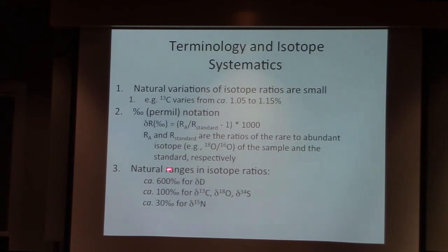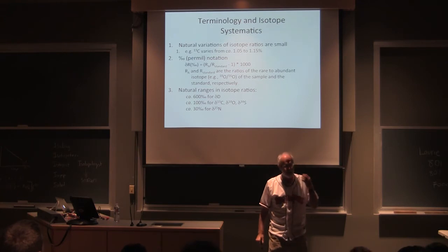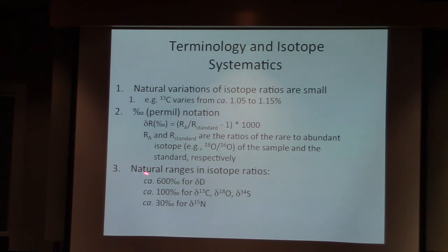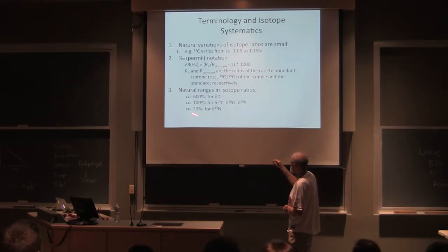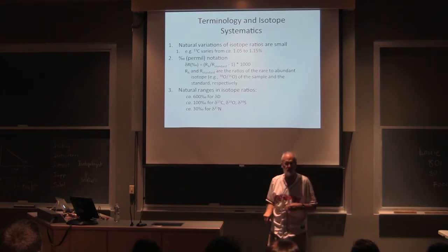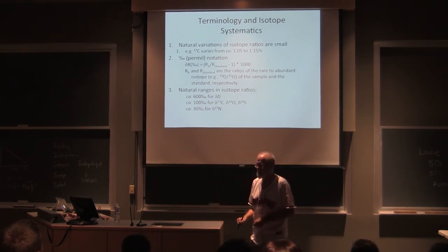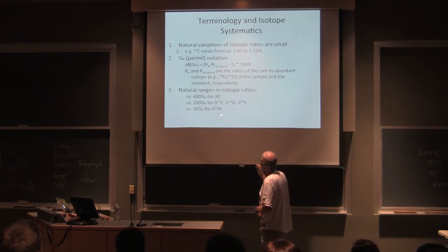Here's the breadth of our playing field, and these are the natural ranges for planet Earth. Okay, that does not include Mars, does not include meteorites, does not include the moon. If we open up those, then some of these become much, much, much greater. Okay, so we've got 600 per mil at least for deuterium, 100 per mil for carbon, oxygen, sulfur, 30 per mil for nitrogen. Nitrogen is a particularly interesting one too, because if we just allow normal manufacturing processes, like take place in the pharmaceutical industry, fertilizer industry, and so on, then this opens up basically to 100 per mil. Okay, so it's easy to find large isotope ratios.